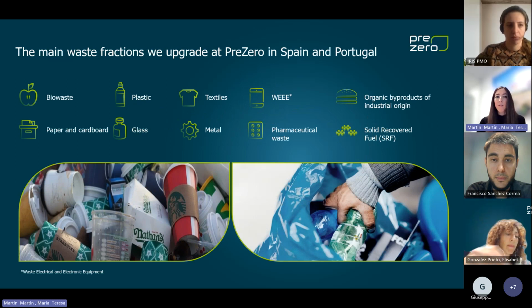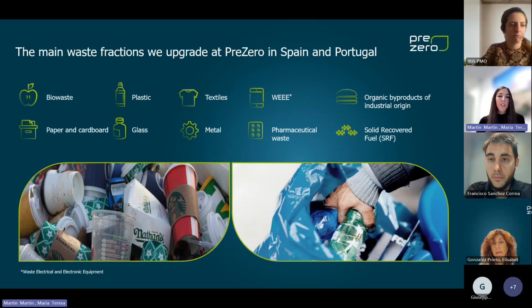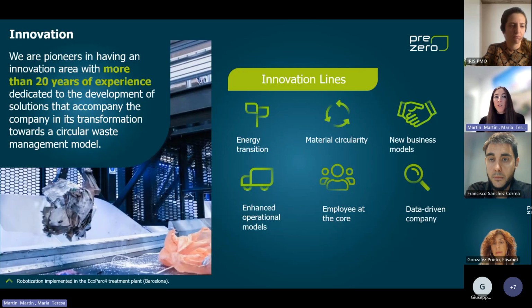So here you can see the main fractions we upgrade at PREZERO in Spain and Portugal. Today we are focused on plastic, particularly multi-layer plastics. As my colleague Francisco said at the beginning of the workshop, they are widely used, for example, in the food industry, because they provide some advantages in terms of food preservation. So we have a challenge in their recycling, because with current technologies, it's not easy to separate and sort this kind of multi-layer plastics. So we need to innovate and look for new solutions.